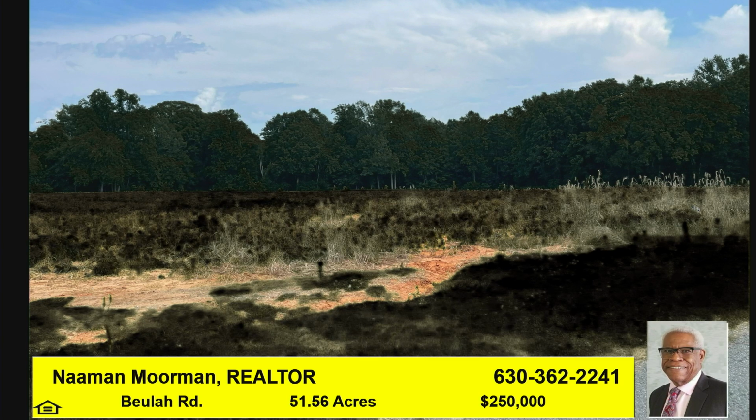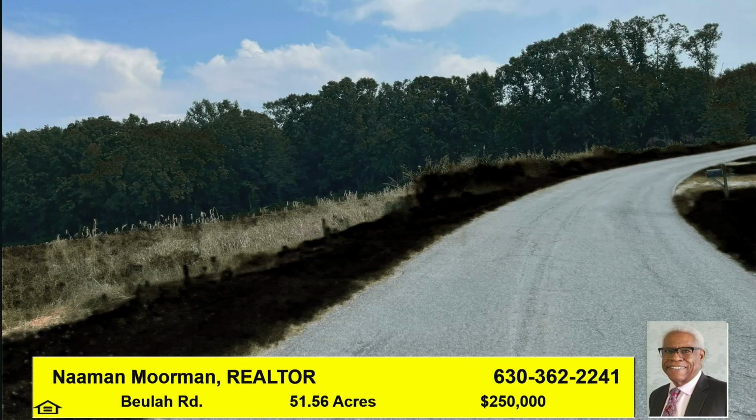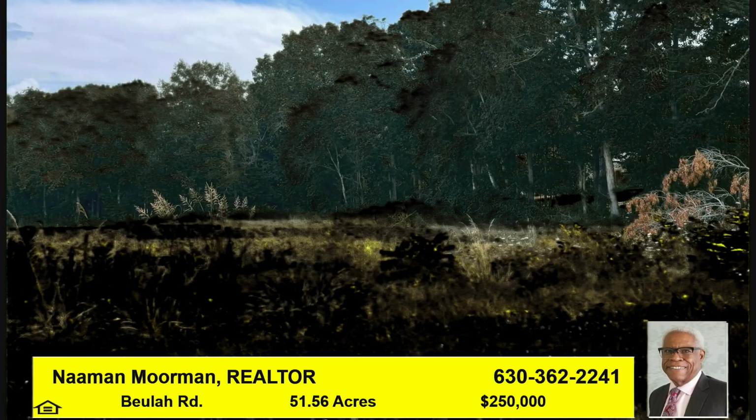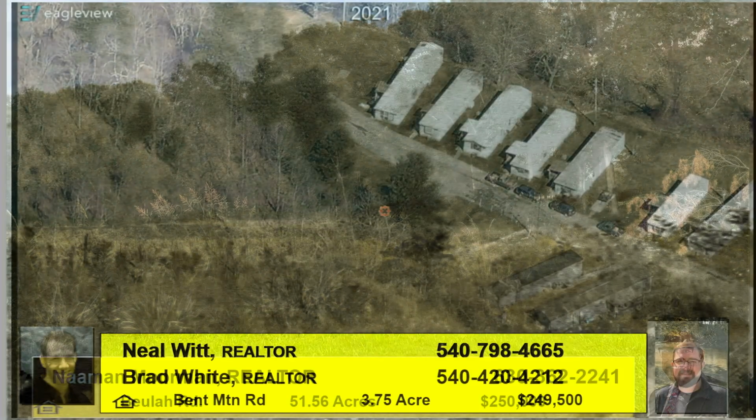Next we'll travel to Beulah Road. I'm going to call this the Sontag area. If you were a little south of Rocky Mount, take a left on the Sontag Road, which is Route 619, go past the recreation park and take a left on Beulah Road, and that's where you'll find this 51.5 acres. Lays very well. Mixture of open and wooded land as well. We'll be glad to give you more details for this large acreage tract on Beulah Road.